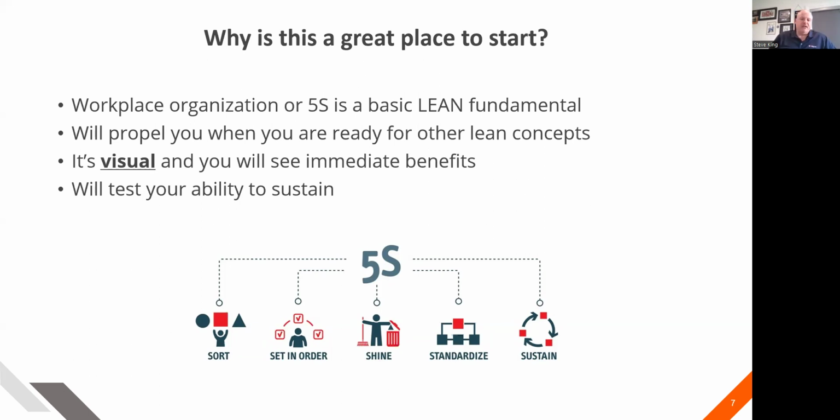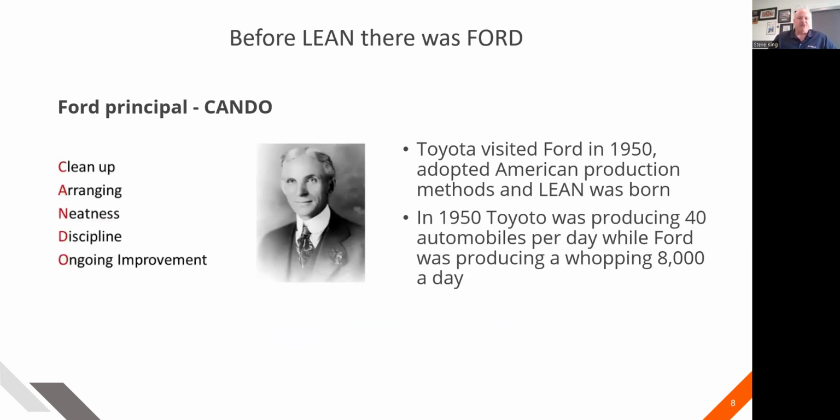I guess the biggest thing here is the last one. It will certainly test your ability to sustain, whether or not you have the desire, the willingness, and the continuous improvement and ability to sustain it. It will test you here on whether or not you can achieve that. And if you do, then you'll be ready for other things going forward. So that's really foundational.